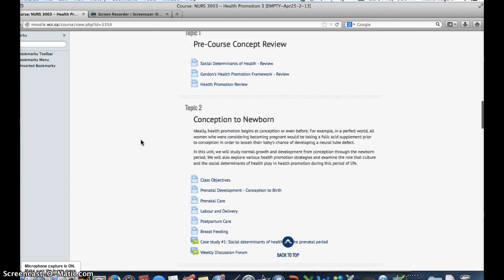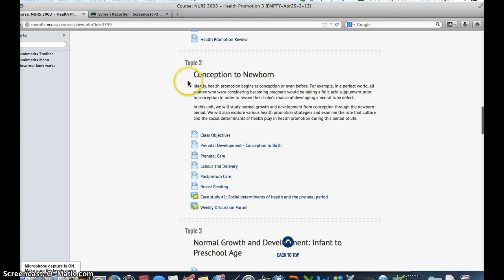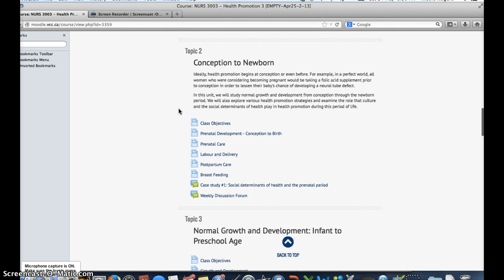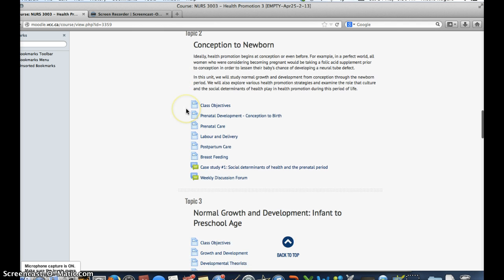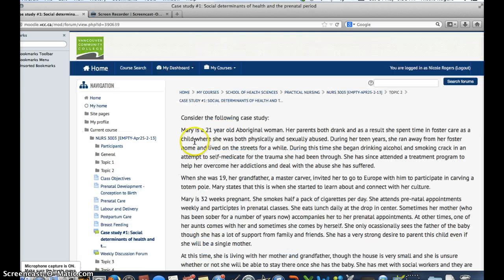So I've got each of my classes after that listed. You can see here that I have this section, Conception to Newborn. I've created a bridge. Each of my classes is set up the same. I have class objectives, and then I have the content. So in this case, it's prenatal development, prenatal care, labor and delivery, postpartum care, breastfeeding. The first case study, which is social determinants of health in the prenatal period. And it looks like this.